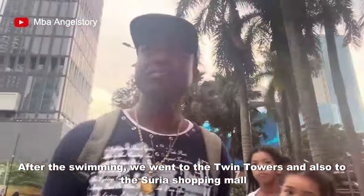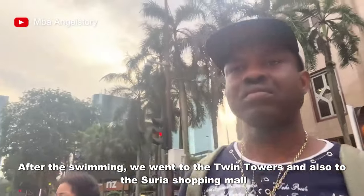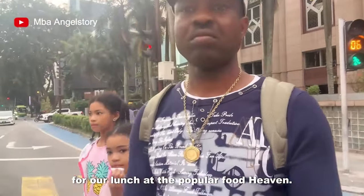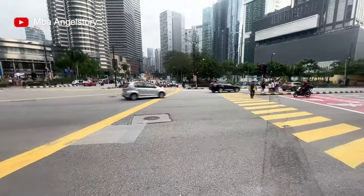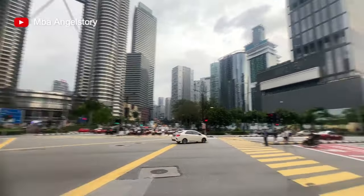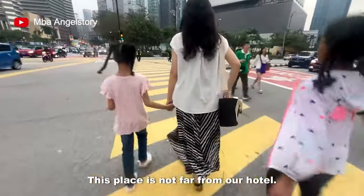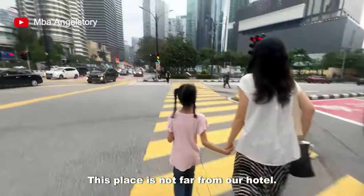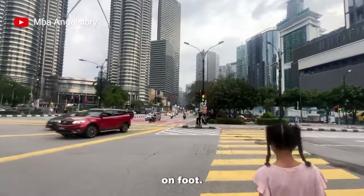After the swimming, we went to the Twin Tower and also to the Suria Shopping Mall for our lunch at the popular Food Heaven. This place is not far from our hotel, so we walked down to the Twin Towers on foot.